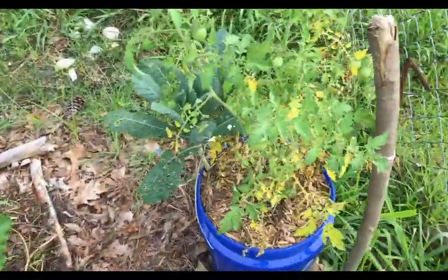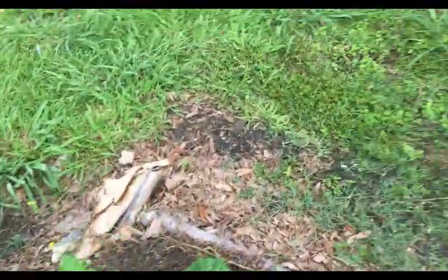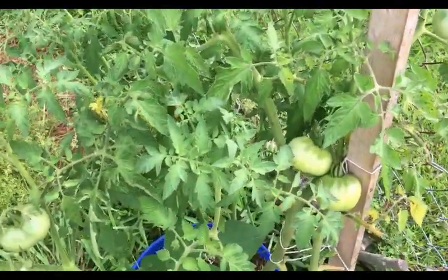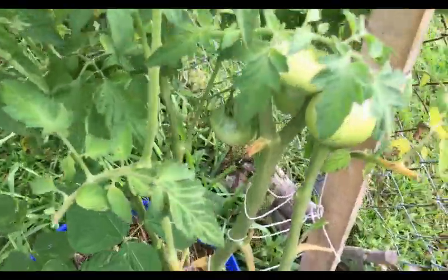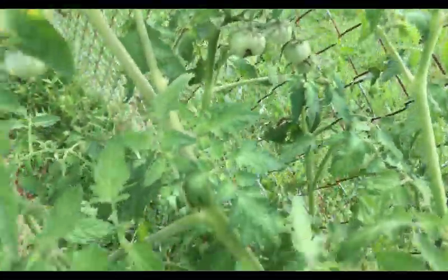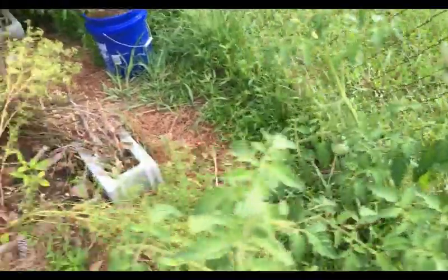Lots of disease on the tomatoes this year. It's been a rough year for tomatoes in terms of disease. I haven't had a lot of insect pressure. I haven't seen a single hornworm yet this year on my tomatoes. It's been an interesting year for the tomatoes. Hardly any insect pressure, but tons of disease this year.